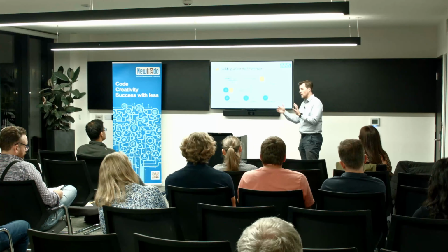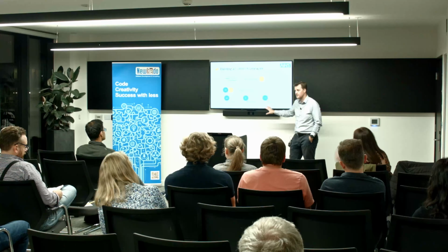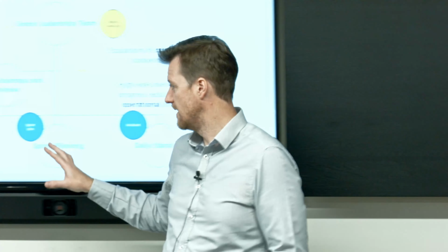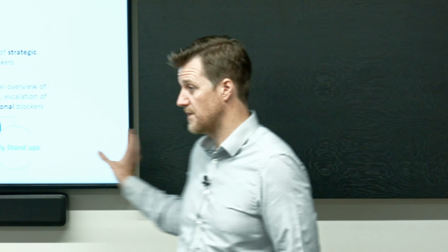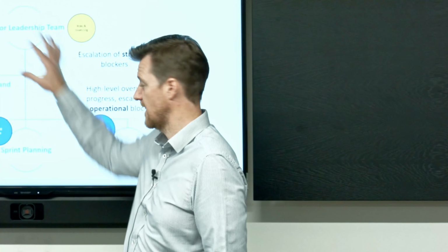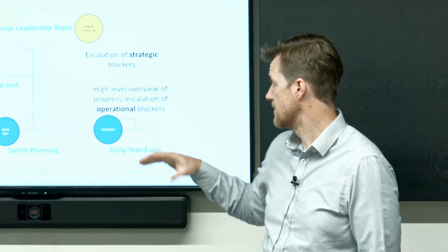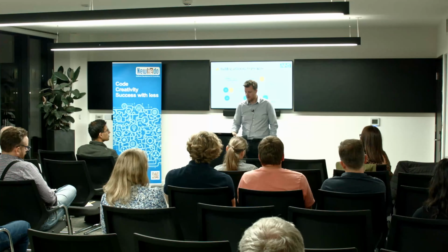So the squads were fully autonomous, working as individual units. They self-organized. We didn't tell them how to do their stand-ups. We didn't tell them how to do their requirements, elaborations, or anything. They did that themselves. They're fully self-organized in true agile fashion. All we did was bolt on these extra couple of bits to make sure we had the good governance flowing up and around the organization.